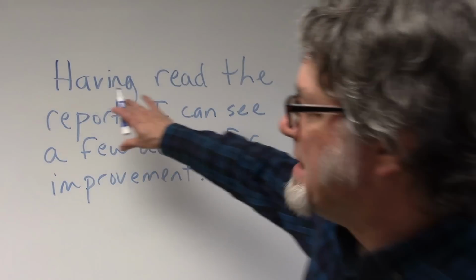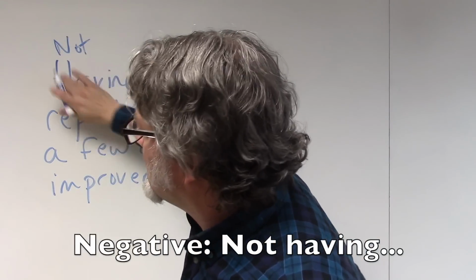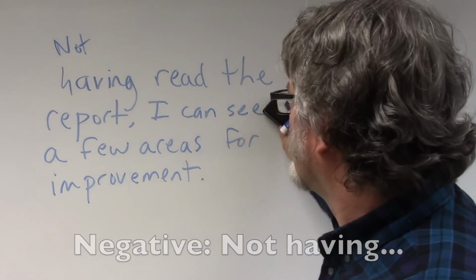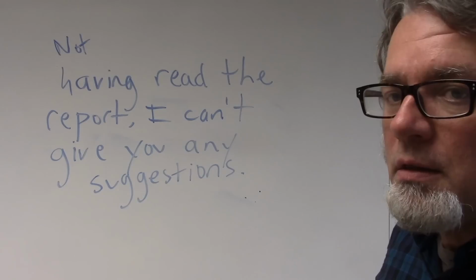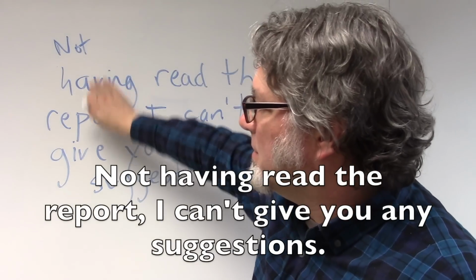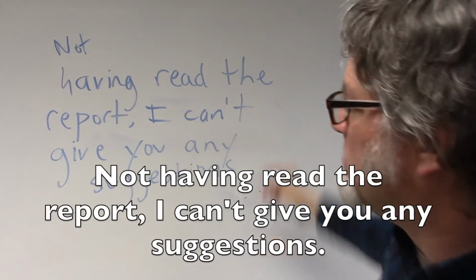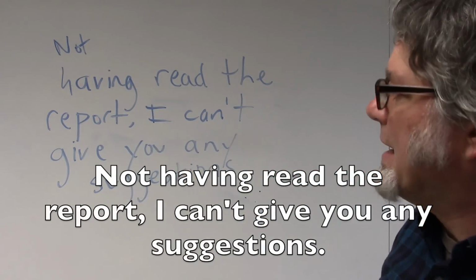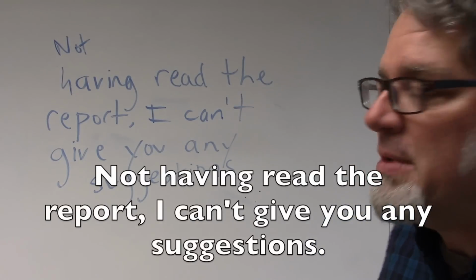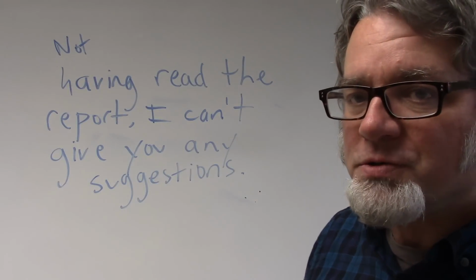Or you can make this negative and put not first. Not having read the report, with a negative word going before having. Use not before having. Not having read the report, comma, I can't give you any suggestions. It's easy to make these sentences negative by putting not first.